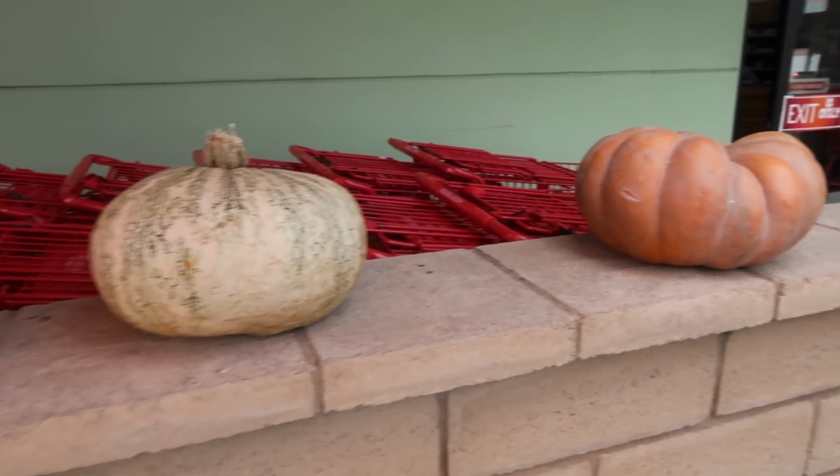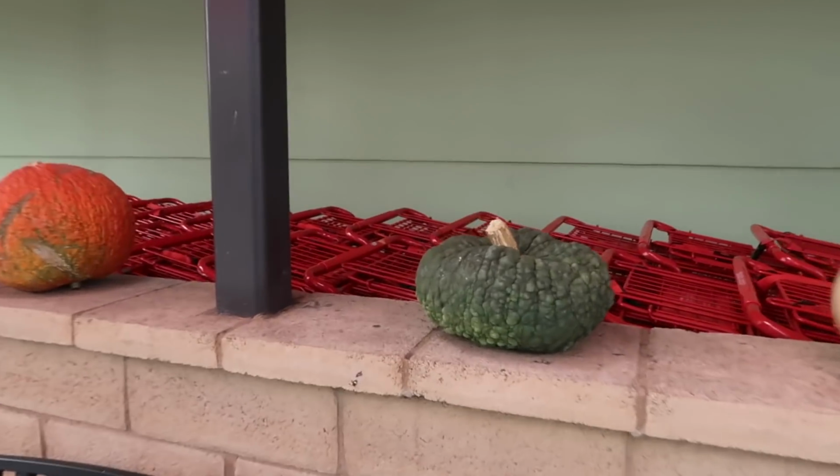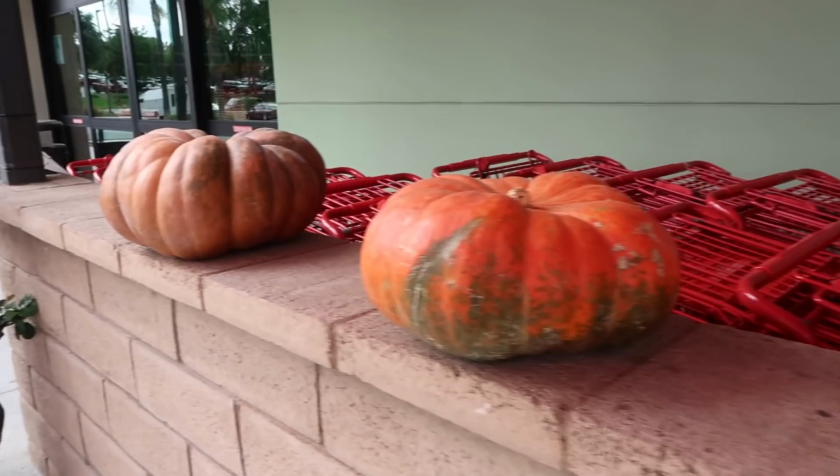Well, that concluded my trip. Found these little pumpkins lined up on the way out. It looks like they were just starting to decorate the store. I got here right on time. All right, as you can see, tons of stuff. It was overwhelming. And the thought that they're going to be bringing more stuff out, that's just mind-boggling.